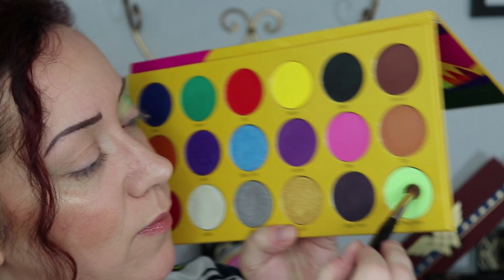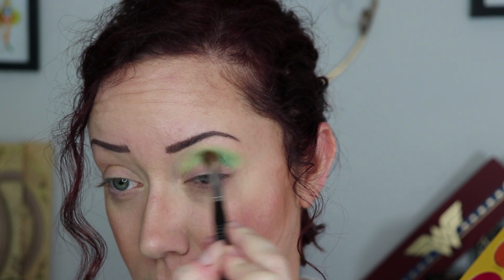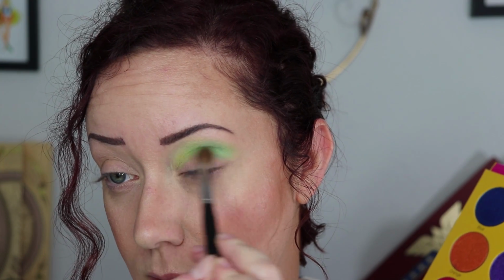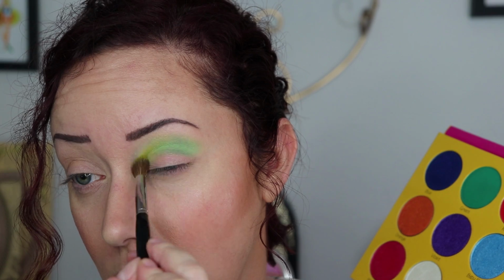I decided to take a more tapered brush to see if that would help deposit that lime green color a little bit better, which it does. Still wasn't quite there though, so I decided to go into the yellow shade, and that really worked. So I went back in for more to really amp up that yellow color.